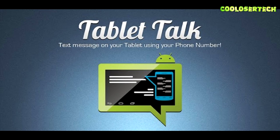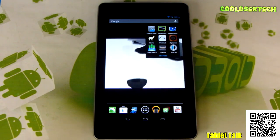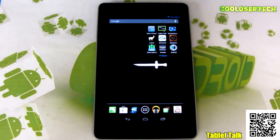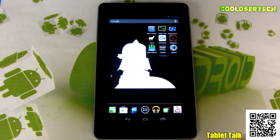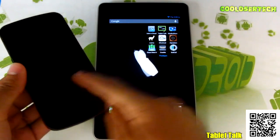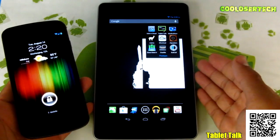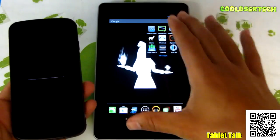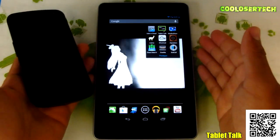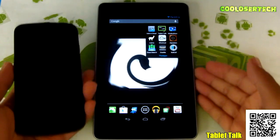Here next, we have another paid application called Tablet Talk. Now, before I click into this application, I have lots of numbers showing, and I don't want to do a lot of editing where I blur their numbers out. So Tablet Talk is an application that you have to install on both devices if you have a phone and your tablet. So let's say I don't want to be on my phone while I'm on my tablet. For those of you guys who want to do everything on your tablet, say I keep my phone in my pocket or backpack and I'm at school and I'm just doing everything on here and I get a text message, I want it to pop up on my tablet.